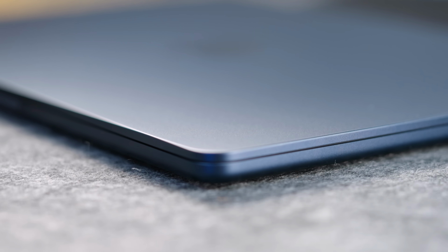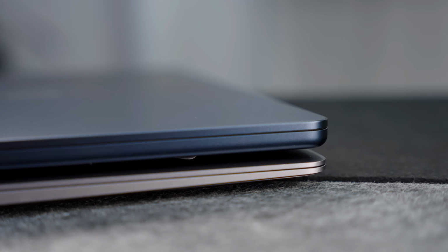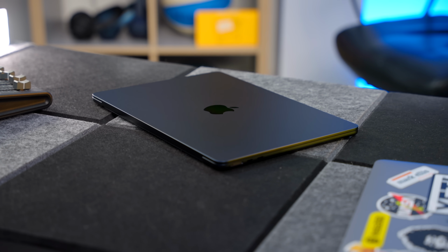Right, we'll start with the hardware with the M2 MacBook Air. This is a completely new design, so that wedge has gone. We now have this squared off kind of MacBook Pro aesthetic, and I absolutely love it. I think the box, which you can just see behind me here, I think that says it all. It's got this kind of profile, side view of the laptop. It's thin. It's really thin.